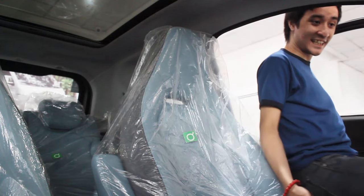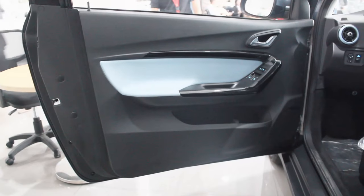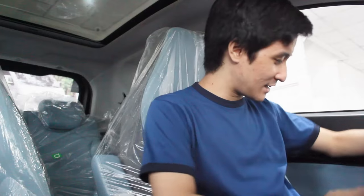So this is the interior of the Chery EQ1. Here in the door card, yeah, there's a lot of plastic, but you get even soft touches here for your elbows. I mean, it's more like the PVC type, and you get gloss black trims everywhere, but I'm willing to forgive since this is a small electric car.